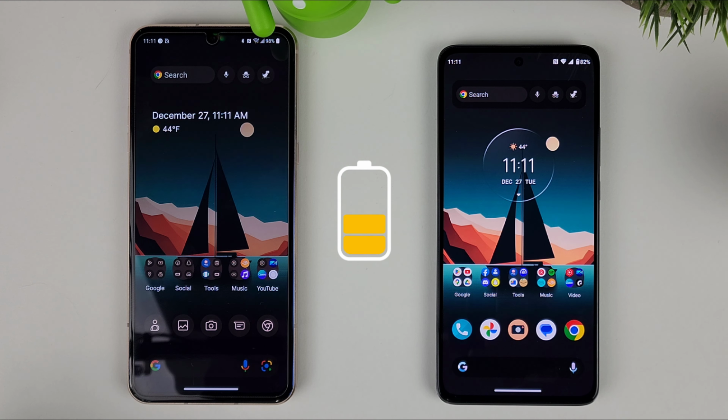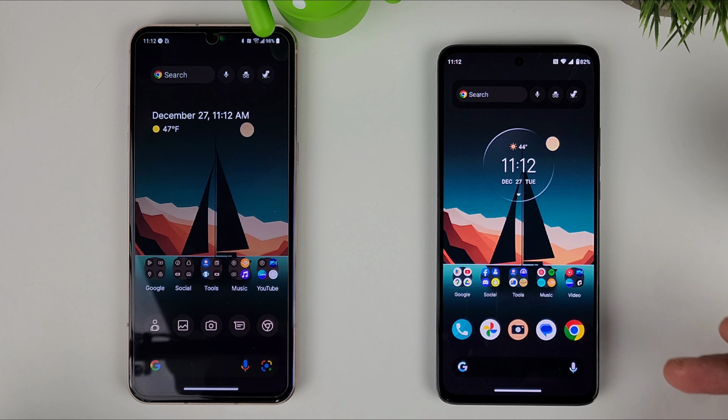As far as Bluetooth goes, the Motorola Edge does come with Bluetooth 5.2 and Wi-Fi 6E, while the LG V60 comes with Bluetooth 5.1 and Wi-Fi 6 only, but really not much of a difference between them. There's just one Bluetooth that is newer than the other. They all work the same, to be honest. But as far as that goes, both of these devices are really nice devices. The LG V60 can be found for like $200, maybe under $200 if you look in the right spot, while the Motorola Edge was going for about $500. You could probably get it a little bit cheaper nowadays since it's been out for a while. But both of these are fantastic.